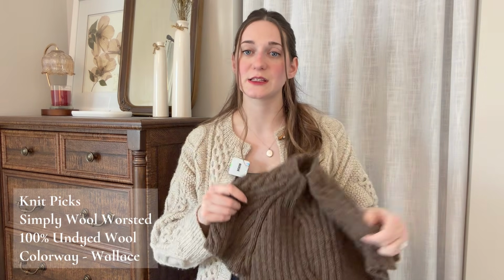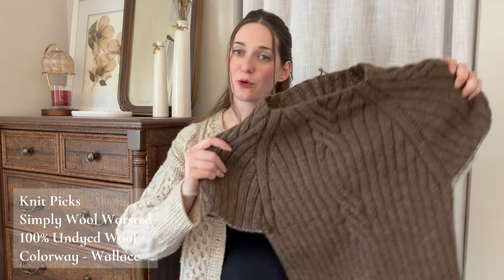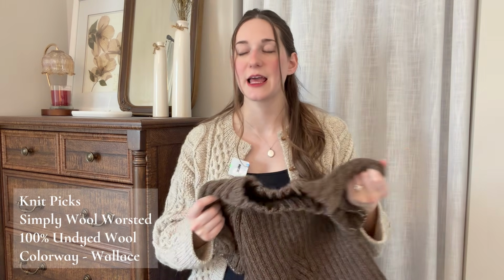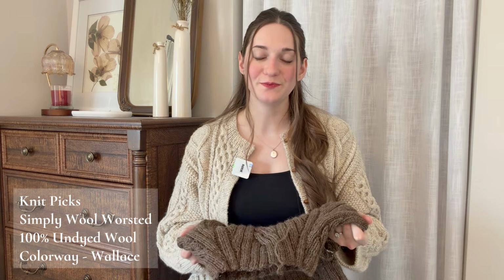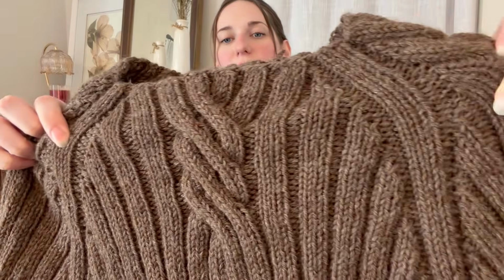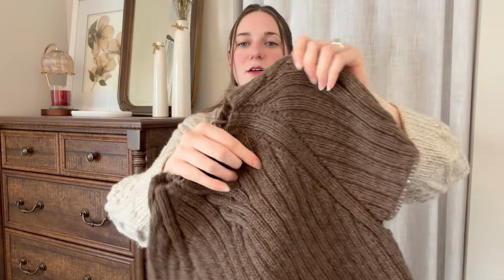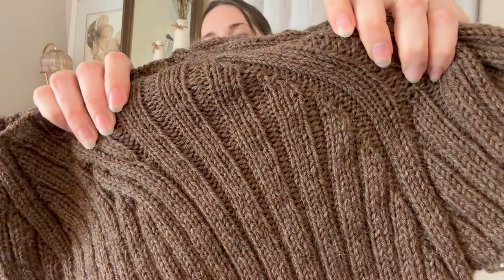And I remembered that I've used this yarn, which is Knit Picks Simply Wool Worsted, before, and I absolutely loved it. And it's an undyed wool, and so just like this one, it has a little bit of variation. It gives a very beautiful, just ever so slight depth and interest.